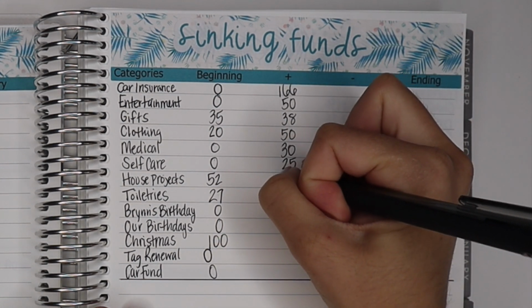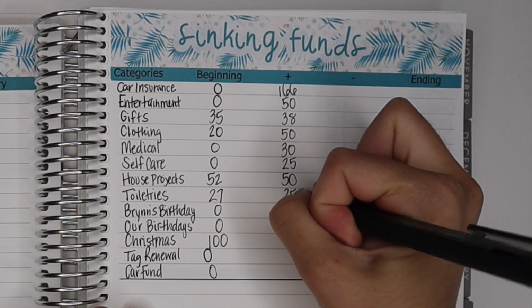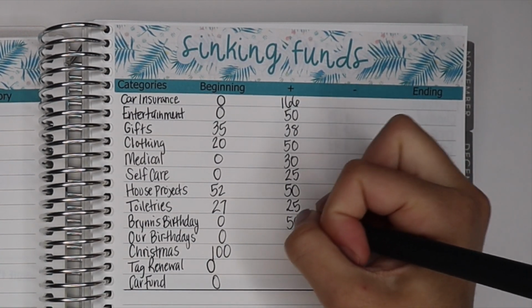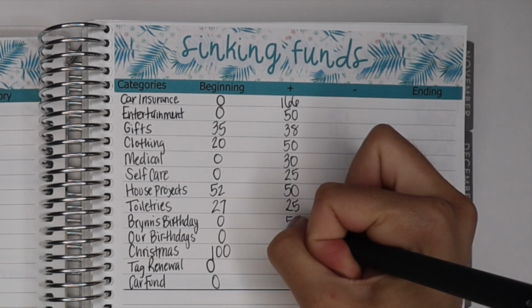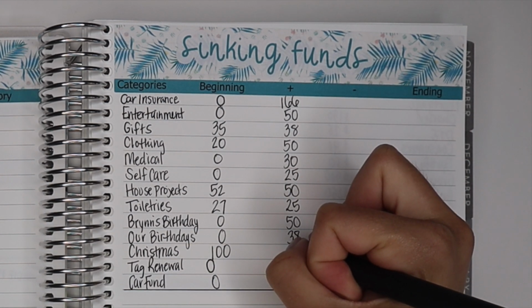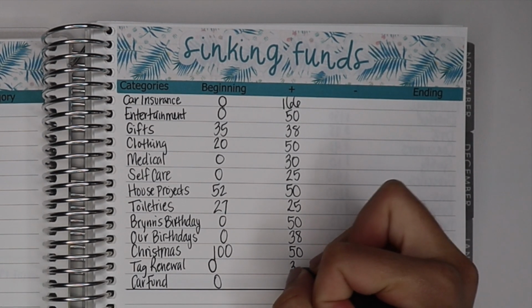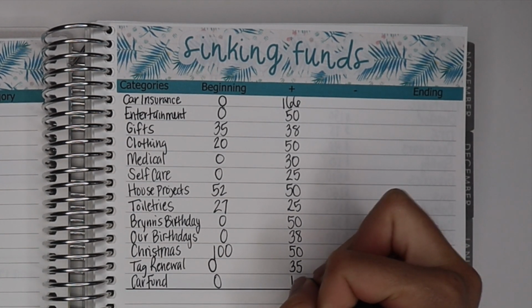For house projects, we're still doing $50 twice a month. For toiletries, I will be adding $25. We do $50 a month for toiletries. For Bryn's birthday, we'll be adding $50 for the next 2 months, each pay period, so it'll add up to $200. And then for our birthdays, we will be doing $38 a pay period for the next 4 months. For Christmas, we will be doing $50. For tag renewal, we will be doing $35 for the next 2 months. And then for our car fund, we will be doing $15.